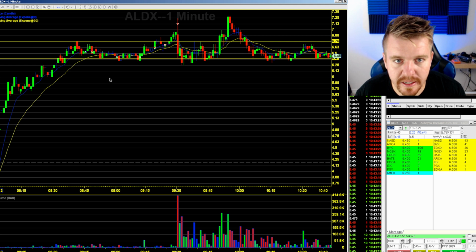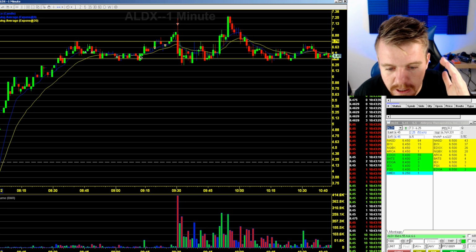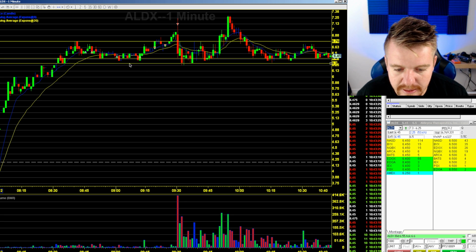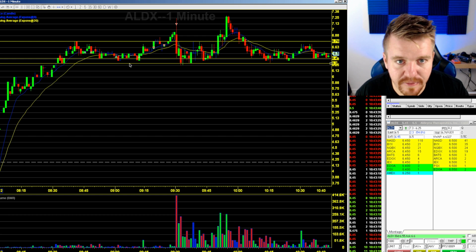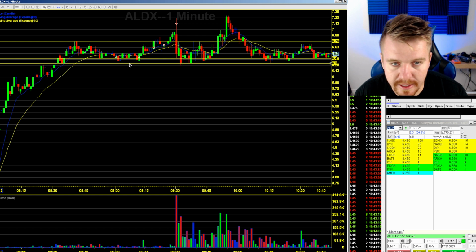If it really wanted to turn on me and didn't want to work out, I was watching it. So right there, that was the plan: getting in here, keeping my stop loss at this area, basically at the bottom of these candles. This is a 5-cent ticker, so when it starts moving, it moves fast. You don't have pennies to play with, you only have 5 cents to play with. So I was watching that 6.30 area, and if that wanted to break, I'd get out of this trade.